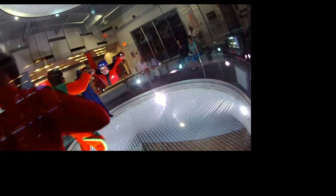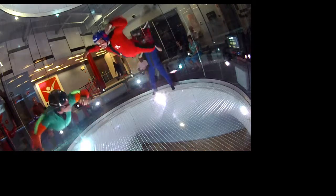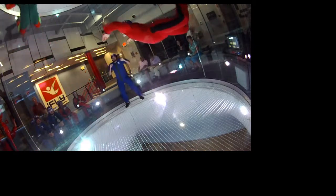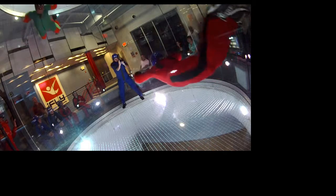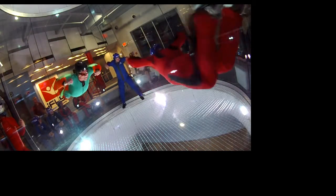And the handshakes, that's really good with new flyers. If you just stand there, allow them to come up and shake your hand. Right hand, left hand, left hand, right hand.